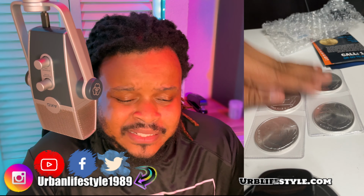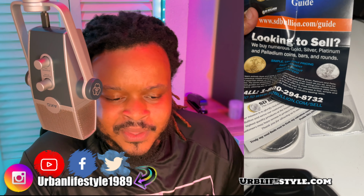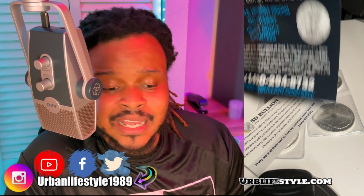I forgot the pricing, but I do know it was a better price than I would have found anywhere else. So I did take advantage of it, and I think it was on sale as well. So I did get it. They gave me their SD Bullion card and all that, but I pretty much threw all those away. I don't really care about it. If I'm looking to sell, we all know I'm not looking to sell, so they gave me a pamphlet. Not looking to sell. They also asked me if I want to get some storage space.